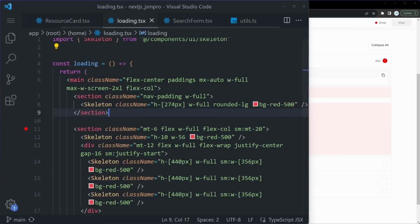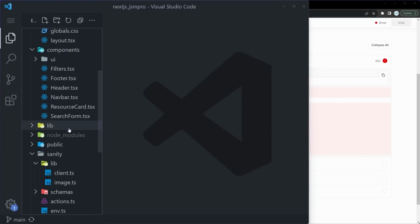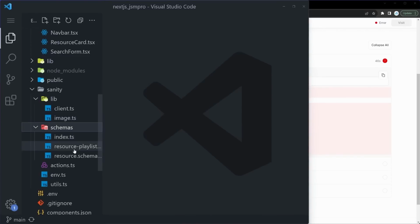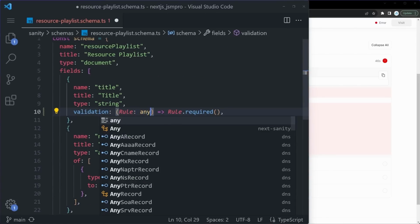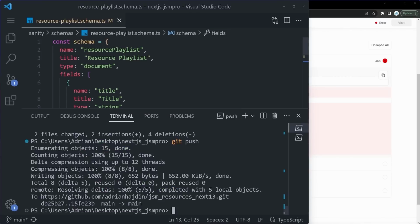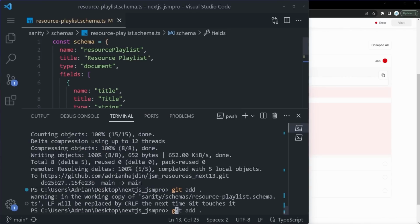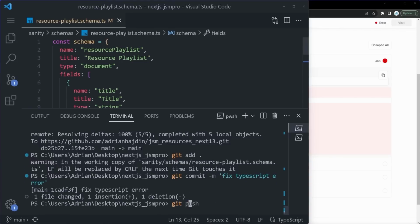So just to be sure, I'm going to close all of the files and go to our resource playlist schema, which is going to be under Sanity, schemas, resource playlist. And here we have to define rule with a type of any for now. And I believe that's it for now. So we can just do git add ., git commit -m "fix TypeScript error", and git push.